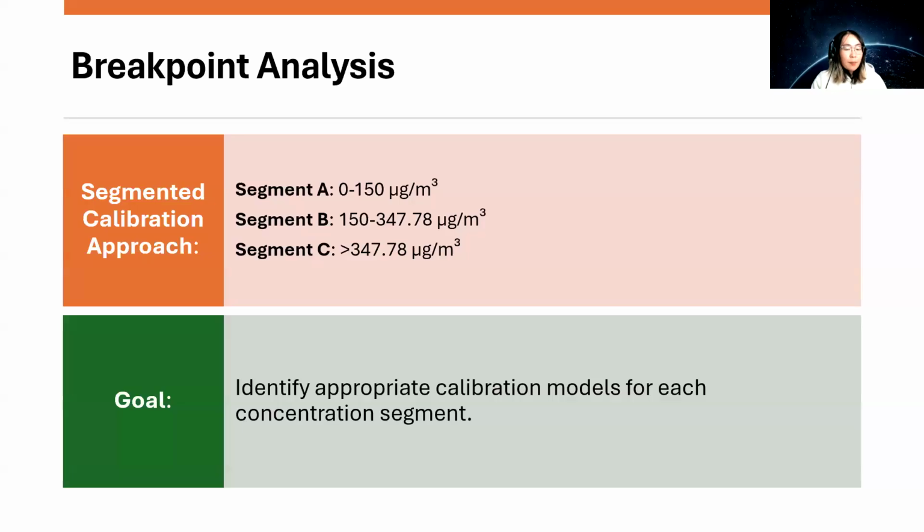And we also did a breakpoint analysis. There are 3 segments defined based on the PM2.5 concentrations. Segment A includes 0 to 150 micrograms per cubic meter. Segment B is 150 to 347 micrograms per cubic meter. And segment C is greater than 347. The reason we're doing that is to determine the best calibration model for each concentration range to ensure accurate measurements.